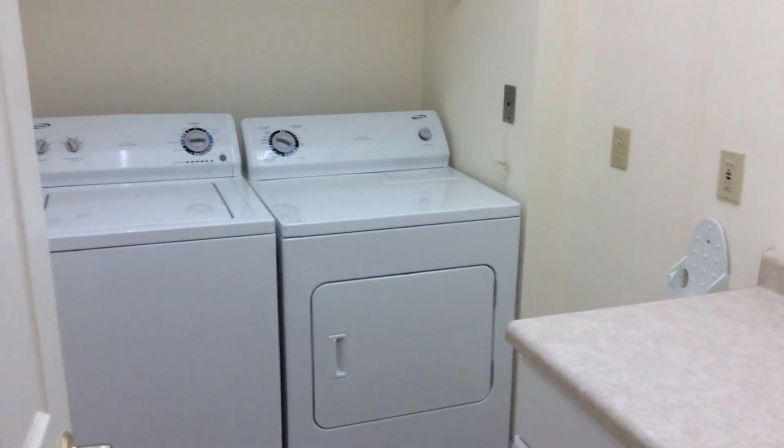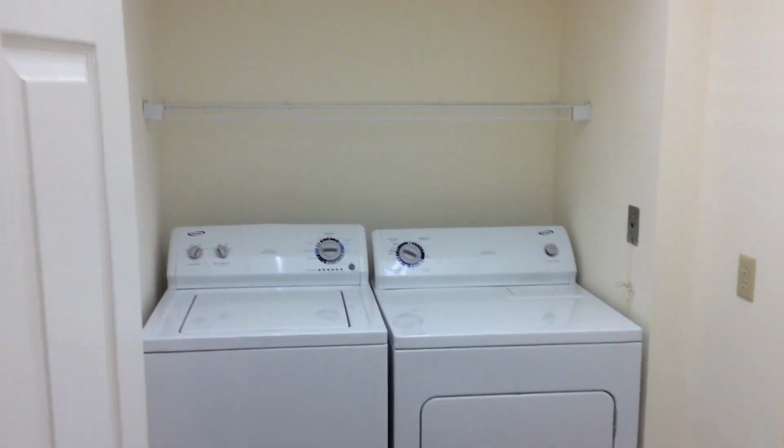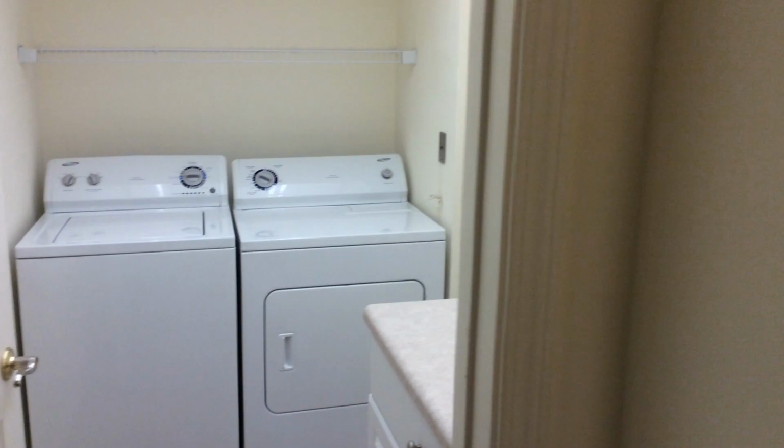Full laundry room, washer, dryer provided. Plenty of space in there for laundry and laundry items.